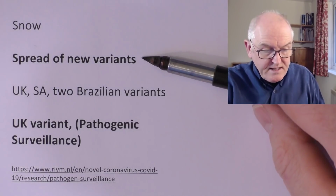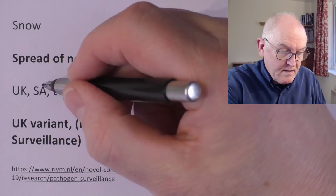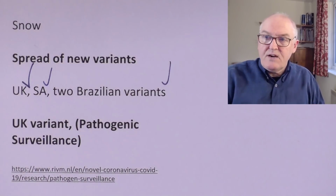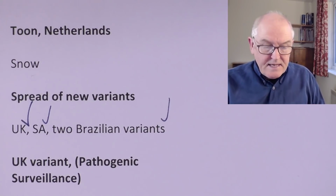Spread of the new variant in the Netherlands. UK variant, yes, they've got that. Lots of it. South Africa. And 2 Brazilian variants now in the Netherlands.